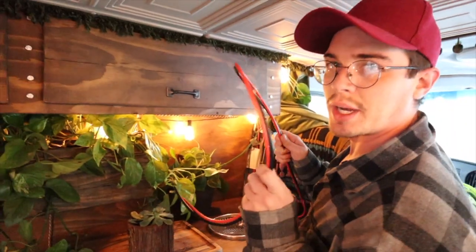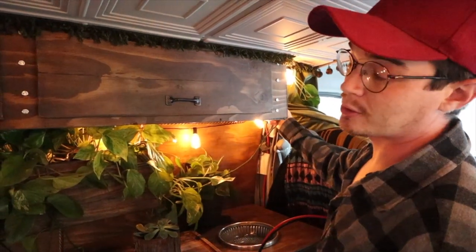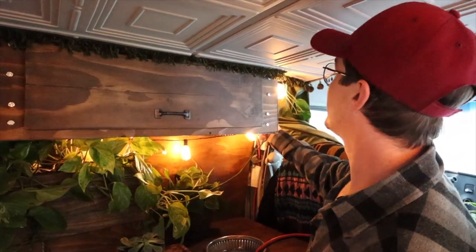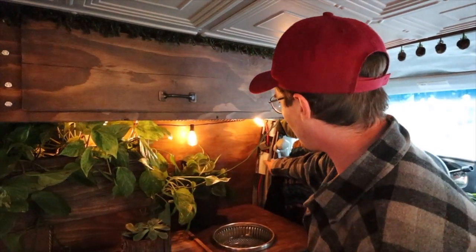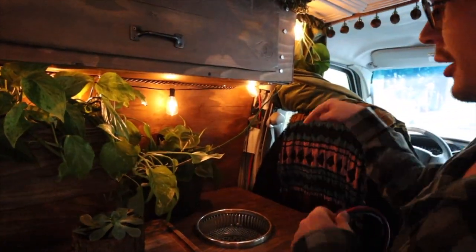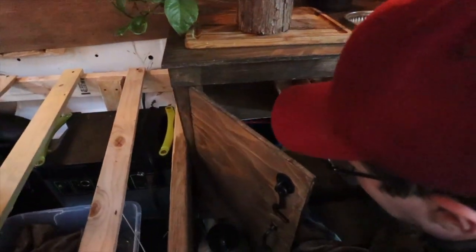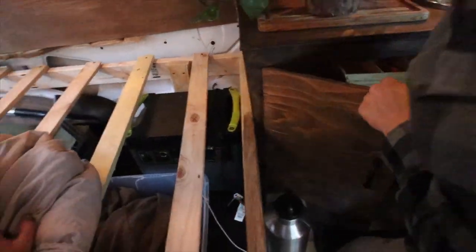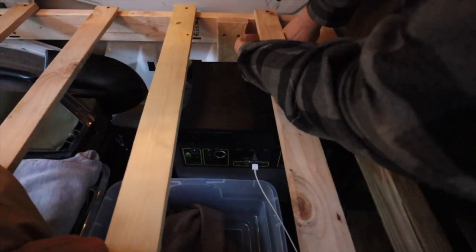I'm just taking these wires and feeding them through this hole I created in the side of the cabinet here. And it just has this little pocket that I just fed it through, and now I'm feeding it behind the countertop. There we go.